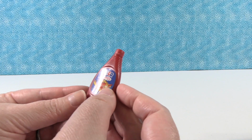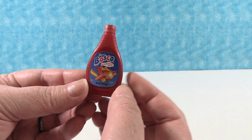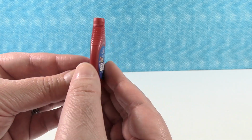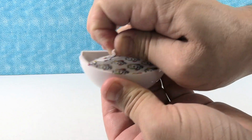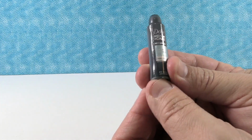Oh, nice. I have the strawberry syrup. This is Bosco brand, the original strawberry syrup. So, super yummy. You just got the strawberry syrup. Let's see if I can get chocolate. Oh, nice. I got something you do not want to put anywhere near your ice cream.